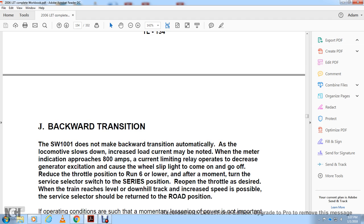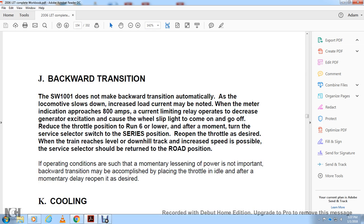Reduce the throttle position to run 6 lowered after the movement. After a moment, turn the selector switch to the series position. Reopen the throttle as desired when the train reaches the level or downhill track. At increased speed, if possible, the selector should be returned to the road position. If operating conditions are such that a momentary lessening of power is not important, backward transition may be accomplished by placing the throttle in idle after a momentary delay.